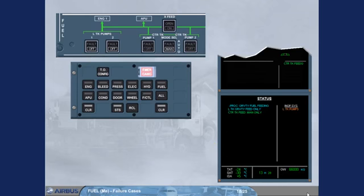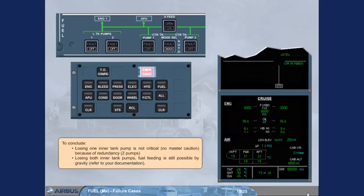On the status page, left tank pumps are indicated as inoperative. Note: at this time, the center tank pumps are still feeding the engines. When fuel from the left tank is required, refer to your documentation for gravity fuel feeding. To conclude, losing one inner tank pump is not critical, no master caution, because of redundancy, 2 pumps. Losing both inner tank pumps, fuel feeding is still possible by gravity. Refer to your documentation.